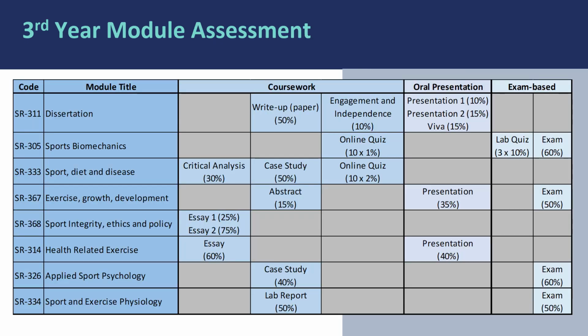In terms of this particular slide, this is where the new information comes in this update, and I thought it would be worthwhile to try to culminate all the assessments on those modules into 3 fairly broad categories. On the left hand side you can see the module code and the module title, and then you can see a grouping under coursework, oral presentation and more exam based assessment methods.